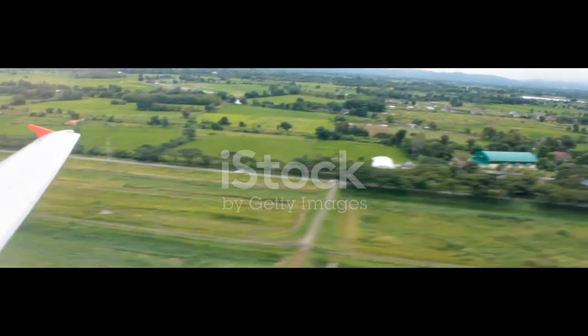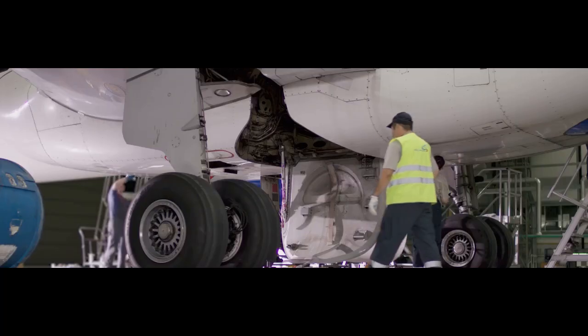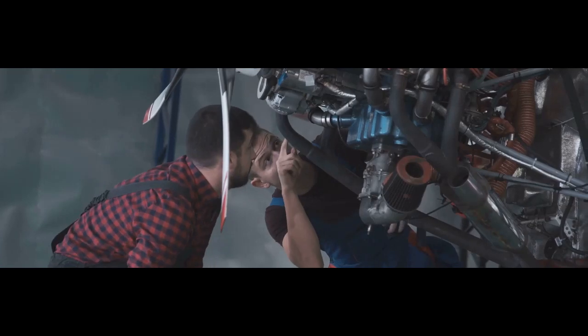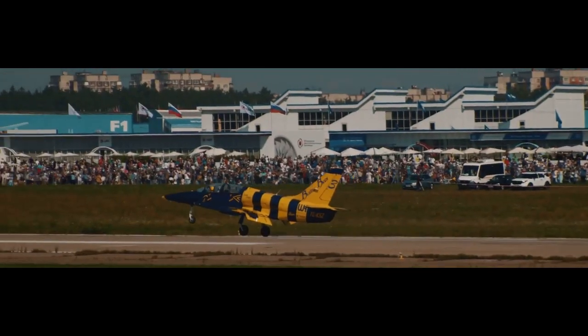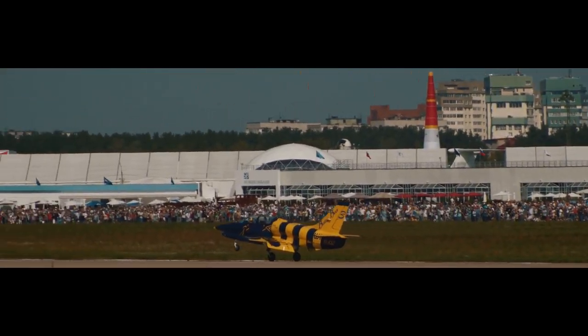Section 8. Taking to the skies, the maiden voyage. This is it, the moment of truth. After years of design, countless hours of labor, and more checklists than you can shake a stick at, the airplane is finally ready for its first flight. It's a big day, filled with anticipation, excitement, and a healthy dose of nerves.